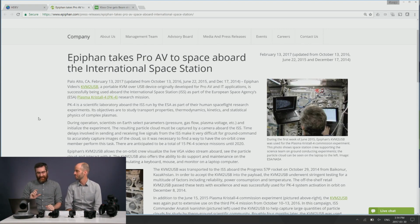Okay. Because of the latency we talked about with live streaming, the actual scientists on the ground studying the particle cloud can't manipulate it fast enough. So they link up with the astronauts on the ISS, who will do the manipulation, and they can see everything in real time. They're using our device to capture the video from this camera staring at a particle cloud, and they sometimes use the keyboard and mouse functions of that device to do maintenance and troubleshooting on other systems on the station, but also to interact with the experiment.